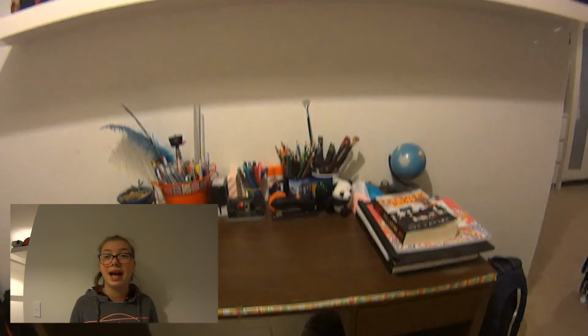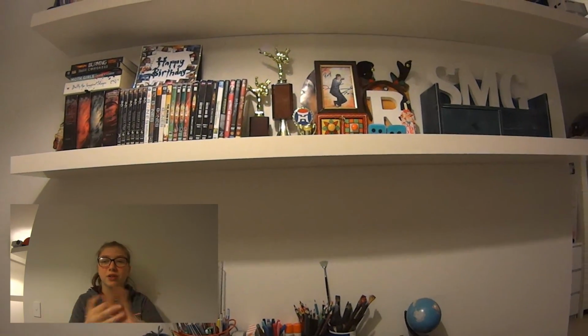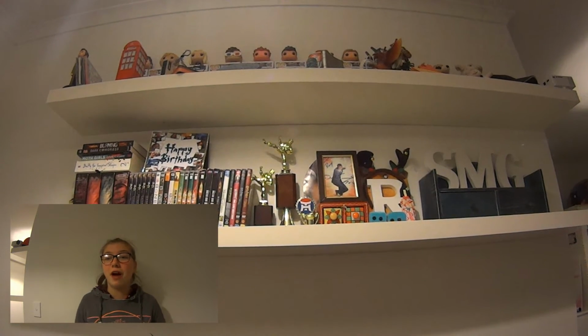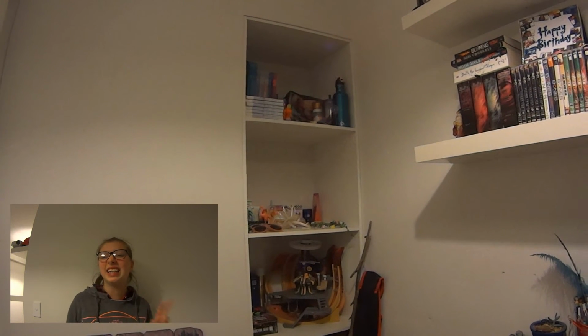Simple. Up here we have my first shelf, which has all my DVDs, like Buffy, Bones, and all that stuff. Then we have a signature from David Tennant from Doctor Who, SMG, books, and everything, and a birthday card. And then up the top here, we've got my pop vinyl dolls, money box, and some extra knickknacks that I love, of course.